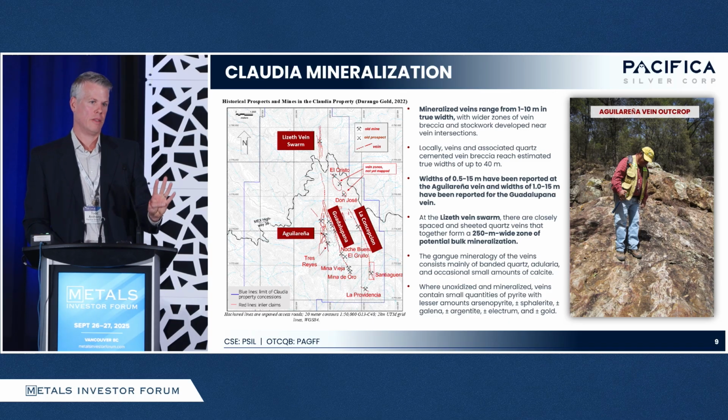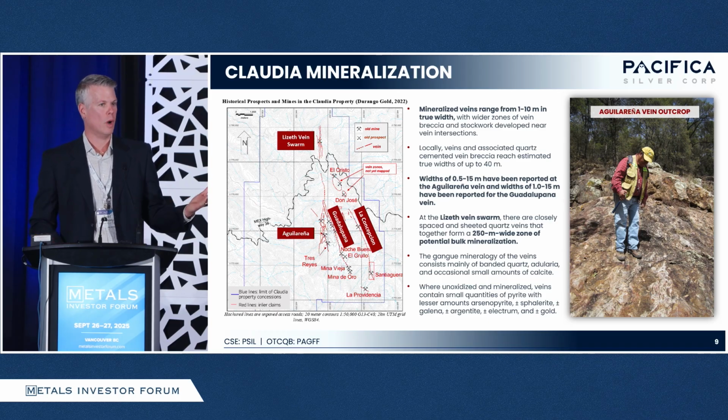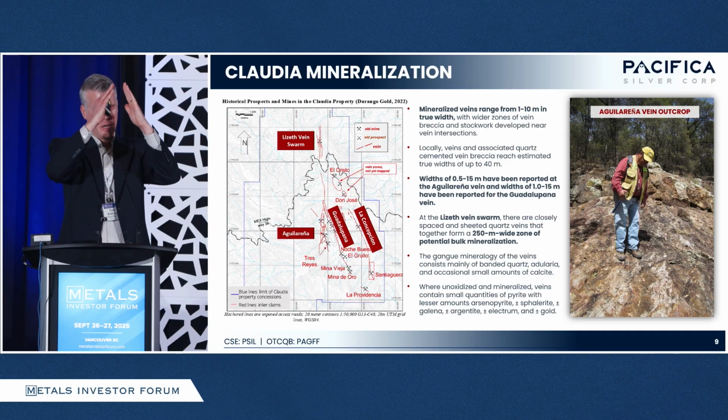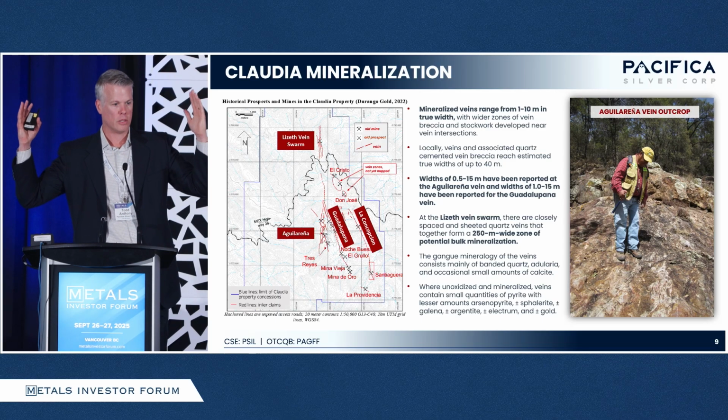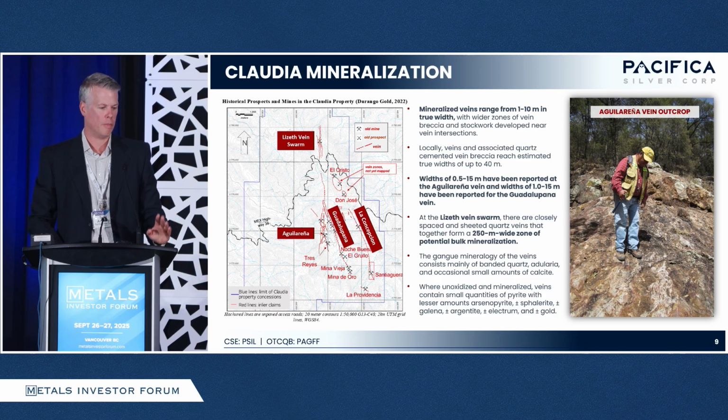So we have 4 principal veins. That one number, the 77 million ounces and 1.5 million ounces gold, was just on one of the 4 veins. These 4 veins, we're seeing the range of the true width between 1 and 10 meters. There's a picture of the outcrop that was just behind that head frame you saw in the previous picture. This is what Basis had drilled historically and decided, let's take this baby into production. We have some areas like Lizeth to the north, where all these veins are coming together. There's a 250-meter wide structure outcrop there that has never been drilled. It's been sampled by Capstone, but there's never been a drill put into this area. One day in the future, it could be a bulk tonnage operation, but for now, we're focused on the Aguilarena and the Guadalupana areas for an underground operation.